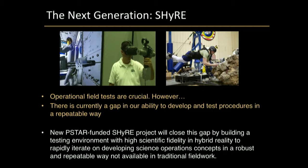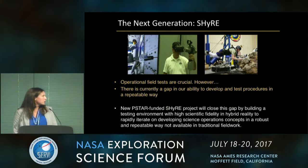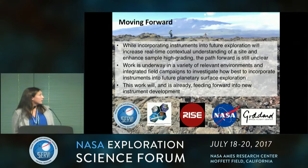So by incorporating this high-fidelity scientific data from the field into a hybrid reality environment, we're able to test the procedures in this repeatable way. So this is a new project based on some RISE survey data that we're going to be implementing soon, and we're excited about being able to understand what this new relevant environment can tell us about instruments. Next slide, and I'll leave it up.